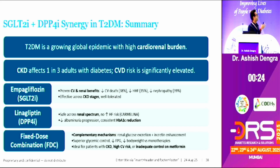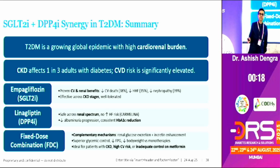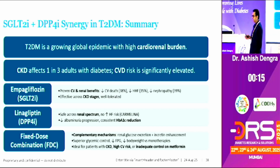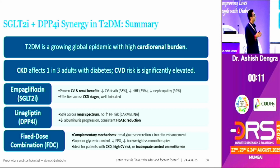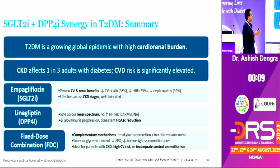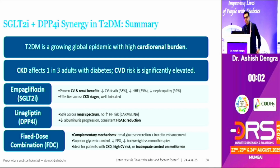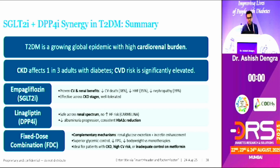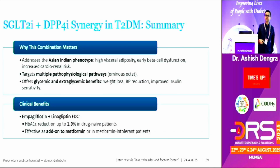Empagliflozin has proven CV and renal benefit, decreased CV death by 38%, hospitalization for heart failure by 35%, and nephropathy by 39%. Lina is safe across the whole renal spectrum, with no increased hospitalization for heart failure risk by Carmelina, decreased albuminuria progression was seen, and consistent HbA1c reduction. So the fixed-dose combination of Lina and EMPA has complementary mechanisms of action with good reduction of HbA1c and reduction in body weight and complications.